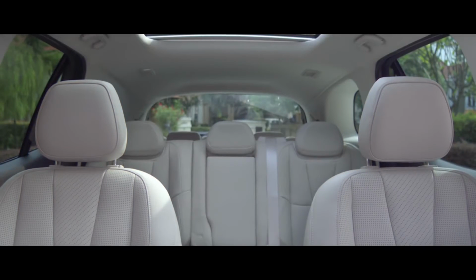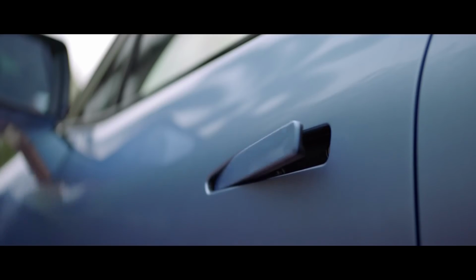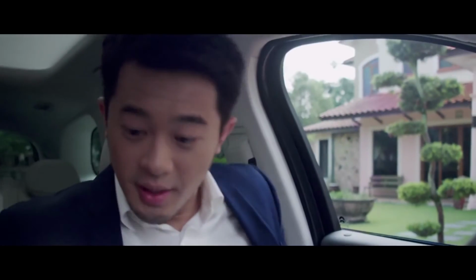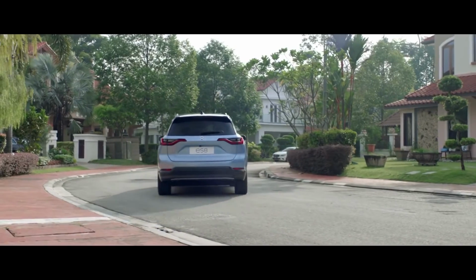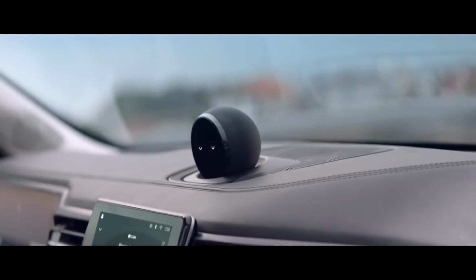Nomi. As you may have seen before, the car has this little robot head on the dashboard, your personal assistant called Nomi. It seemed like a gimmick that mostly people in Japan or China might like, and that it might push away serious men looking for an EV in Western countries.